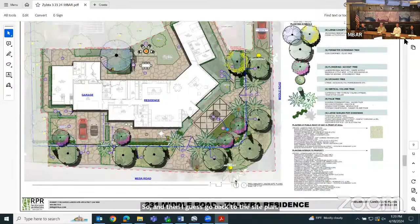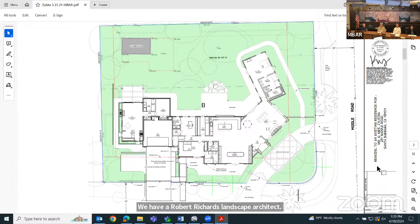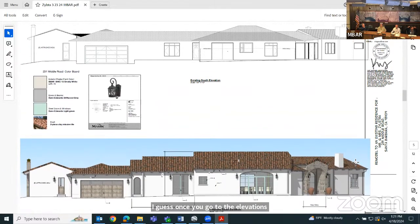We have Robert Richards, landscape architect, on the project. Right now we're proposing to add some square footage to the house, in the backyard area. At the front there's a little entry tower element we're adding, and then a bedroom by the garage coming out to the setback. This is a corner lot, so it has major front yard setbacks on both sides. Why don't you go to the elevations? Scroll down a little bit more.